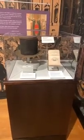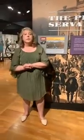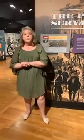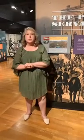Jackson and Rachel would spend 37 years of their life together. They were devoted to one another and loved each other very much. Rachel was laid to rest in the garden on Christmas Eve of 1828, and then in June of 1845, Andrew Jackson will be laid to rest next to her there.